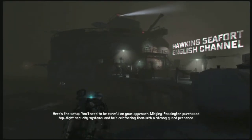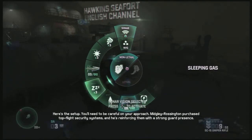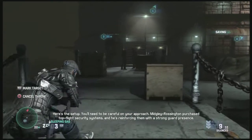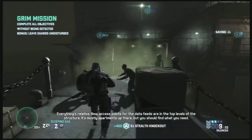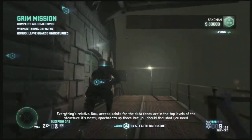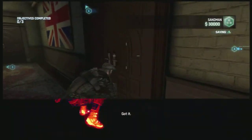Here's the setup. You'll need to be careful on your approach. Midgley Rossington purchased top flight security systems and he's reinforcing them with a strong guard presence. I thought security was light. Everything's relative. Now, access points for the data feeds are in the top levels of the structure. It's mostly apartments up there, but you should find what you need. Got it.